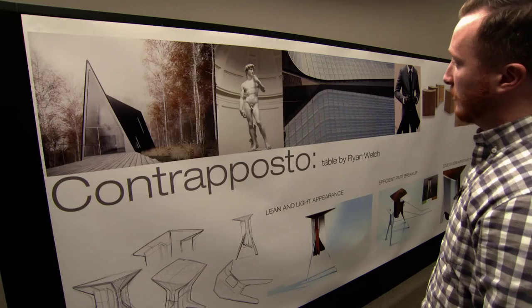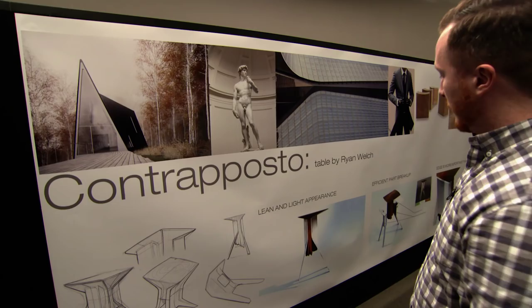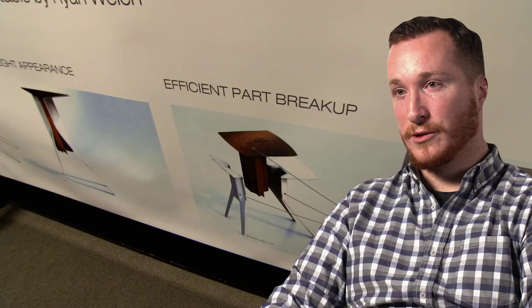The cool thing about the A-frame is that it's a traditional housing type, but this example of an A-frame is slightly leaning, so it's not perfectly symmetrical. So it plays to the whole contrapposto idea, which is what I like about it.